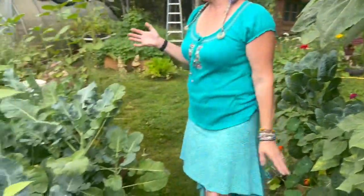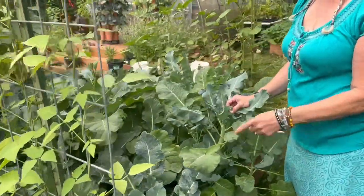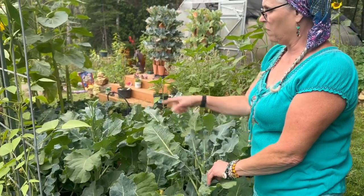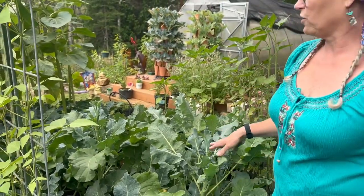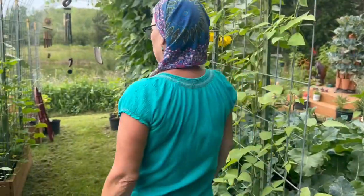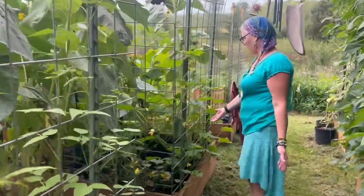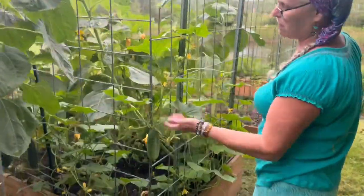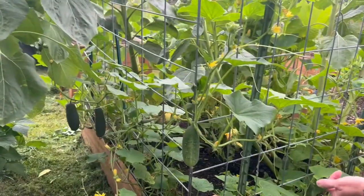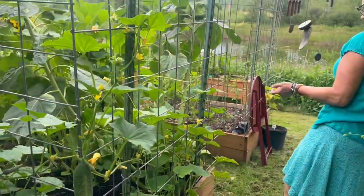And of course the broccoli, I've already harvested a lot of the broccoli, but it will put off side shoots. So as it puts off the side shoots, we'll be harvesting them as well. So that's a good thing. And then of course we'll have cucumbers, and the cucumbers, like this one already, we got a bunch right now. We'll probably make pickles, of course. Yes. Or just eat them outright. We do have pumpkins growing.